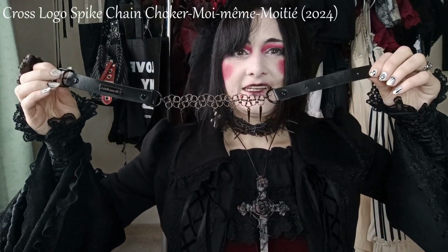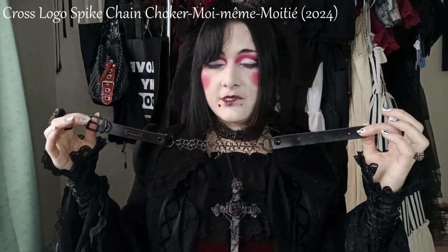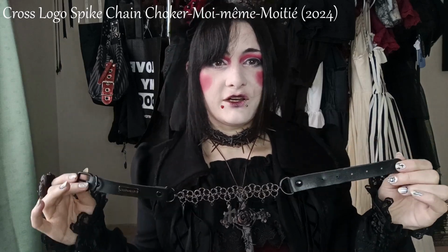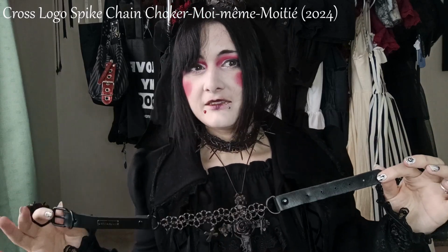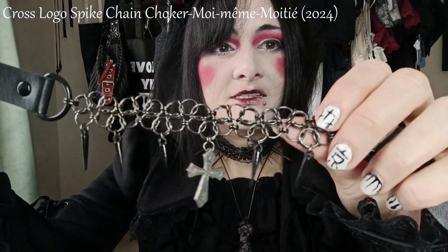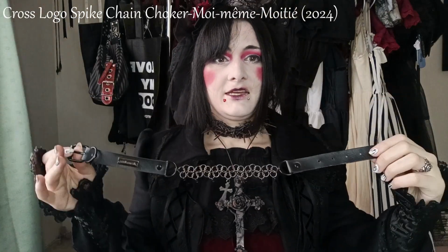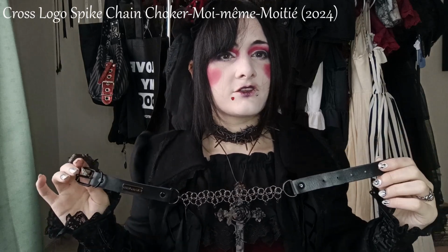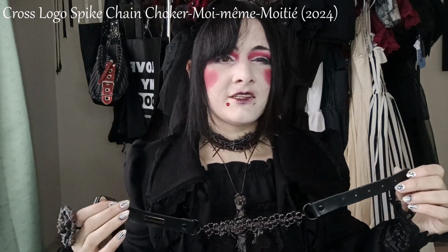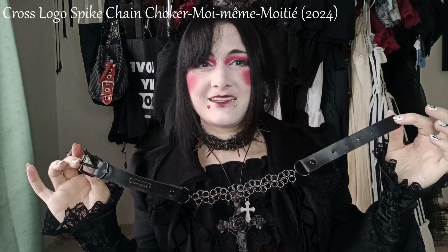And this year I also finally got this choker. I was hesitating for a while getting this choker when it came out, because it's a collaboration with an indie designer that I really love, Rose Yukiko. I already purchased some things from her before, and she made this collaboration with Moi-même Moitié, and this kind of chainmail style is very particular to her accessories, and I just loved it, but I was unsure if I would be able to style it in Lolita, and then I tried it on at the Kera shop and I was like, oh, I never want to take it off. So I actually got it and I wore it so much since then.